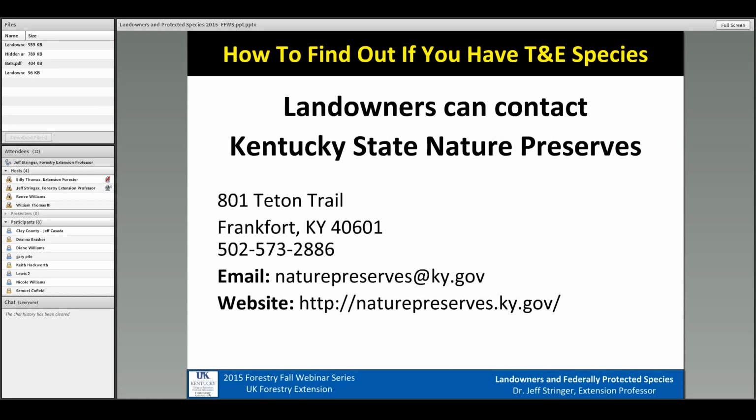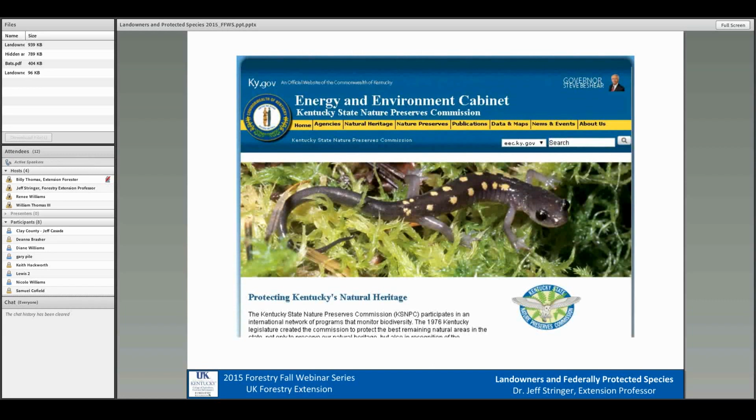But you can contact Kentucky State Nature Preserves and find out about whether you've got anything on your property or not. And there's their website right there, so you can go there and get more information.